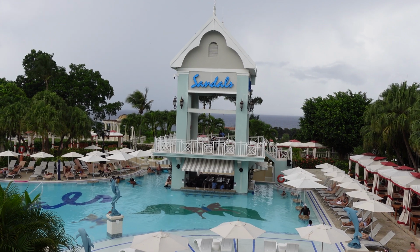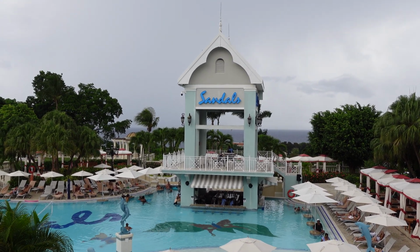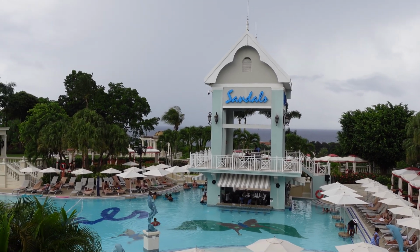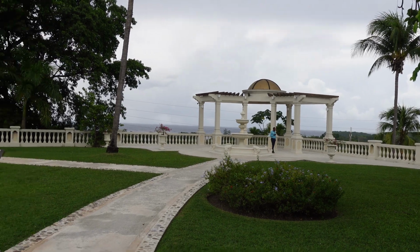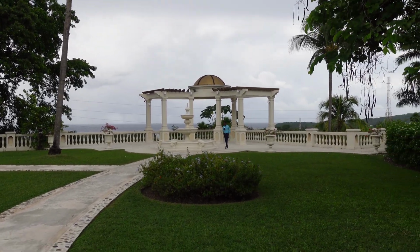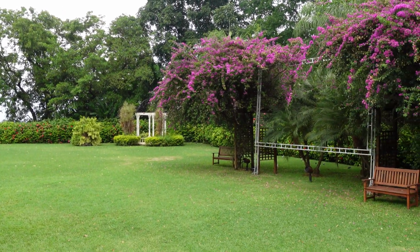All right, starting our tour. It's looking a little dark and I'm hearing some thunder rumbles, so we'll see if we get rained on this trip. But either way, we're gonna see some cool stuff. They said this is one of the most popular wedding locations, so I can see why. You have that cool gazebo, you have the garden, and the ocean view. Not too shabby.